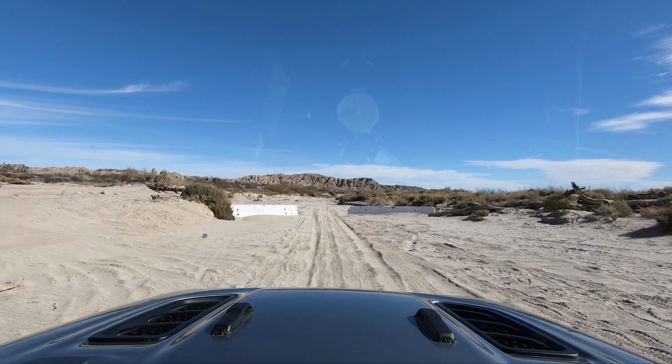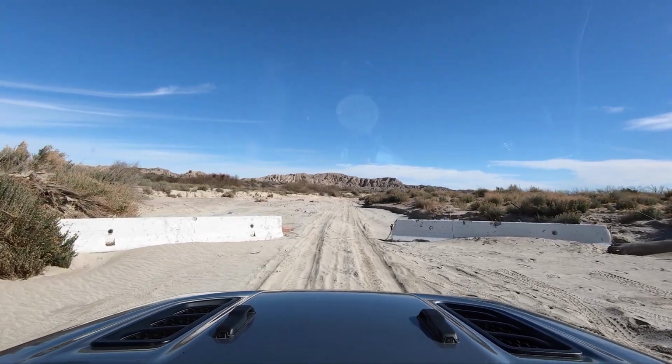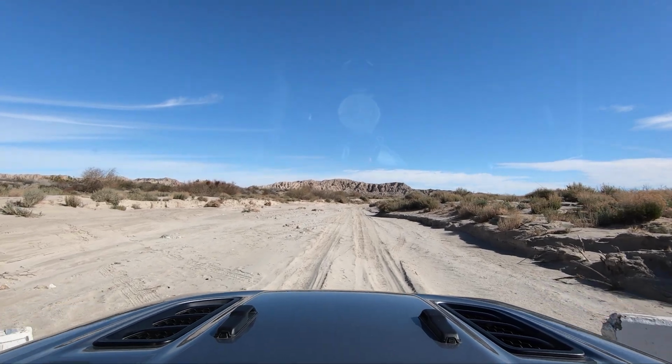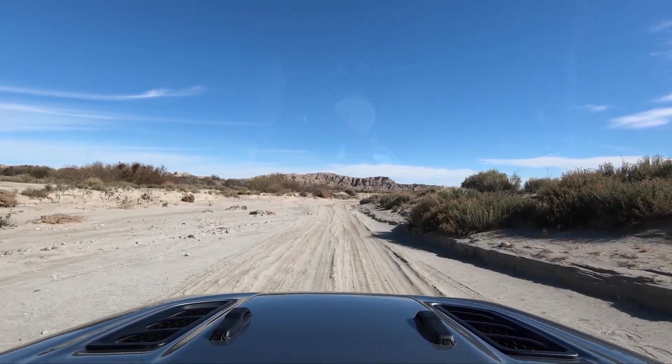Anyway, the radios and the nav mount are working really well, telling us exactly where we are and where we need to go. So it's 10:43 in the morning. We've got a long day of off-roading ahead of us. Good to be out here in the desert.